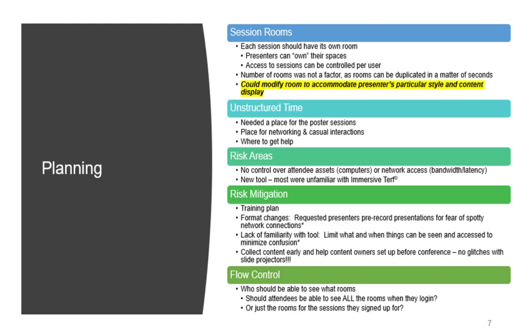So, areas of risk. We were concerned a little about, since this was the first PAN-PBL fully in world, what if the assets being used by an attendee or a presenter weren't up to par? It was an older asset, and also we had no control over network bandwidth and latency. In addition, it was a new tool for most people, so we had to make sure that they had enough lead time and enough training to at least know the minimum they needed to know for the conference. So as far as network access and stability of network, that fed into our risk mitigation.